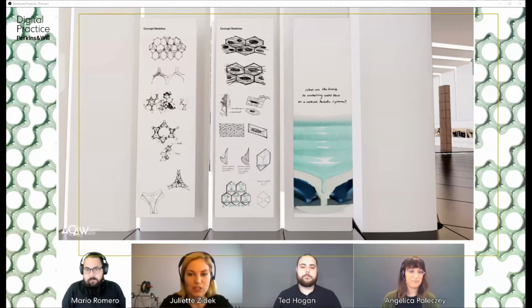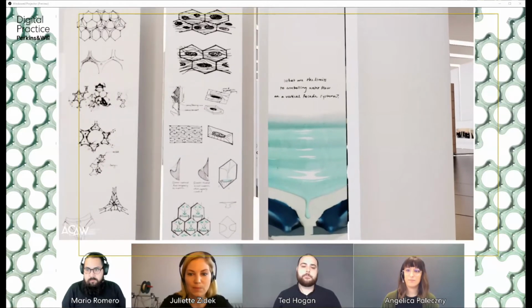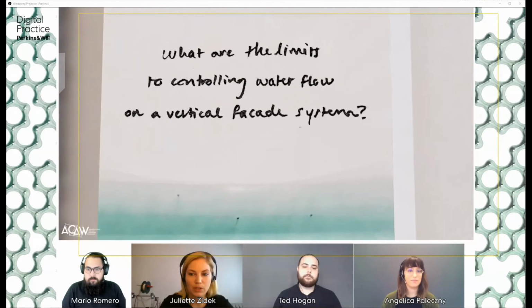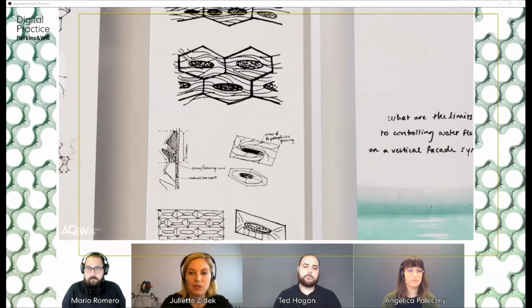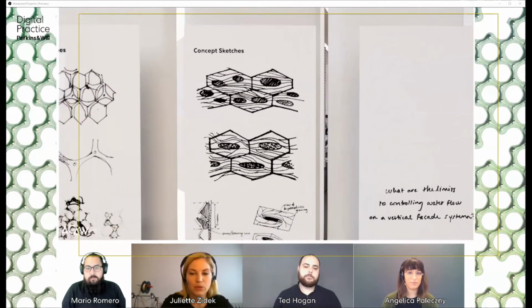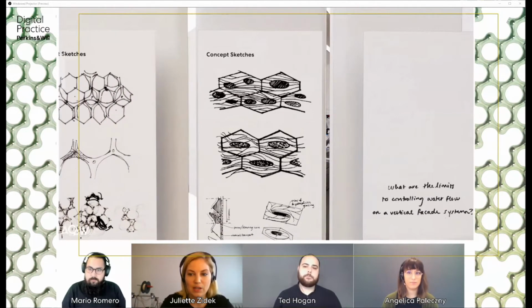So with that relationship between water, terracotta, and its history in mind, our team framed our design studies around the question, what are the limits to controlling the flow of water across a vertical facade system? We became interested in exploring how a terracotta facade system could be designed to accept, control, ultimately harvest, and recycle rainwater. Through this series of sketches, we started to study, what does controlling the flow of water mean?